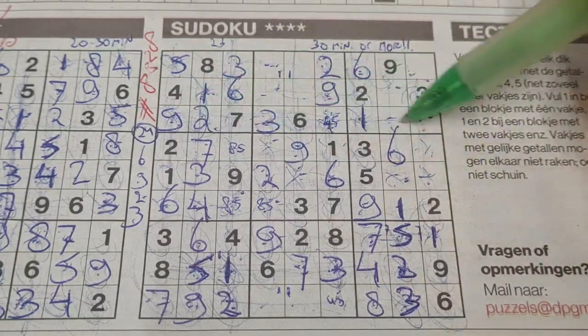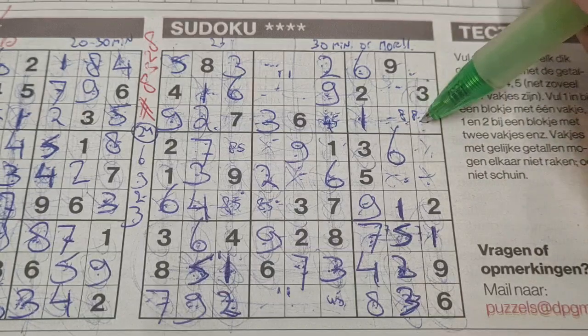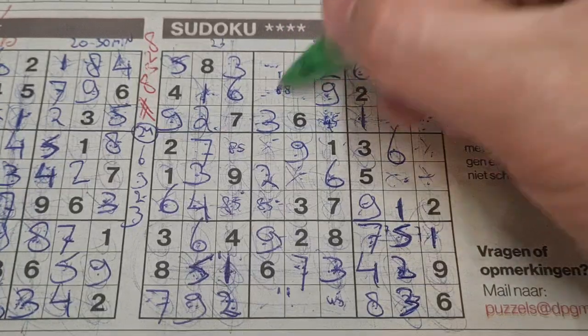Yeah. One of the missing numbers in the third row is number 8. Here can be an 8. We have 8 in this column. No 8 there. So the 8 could be here, could be there. 8 in one of those two boxes in the third row. 8 in the first row. So the row between, the second row, the only 2 places left for 8. Could be here, could be there.